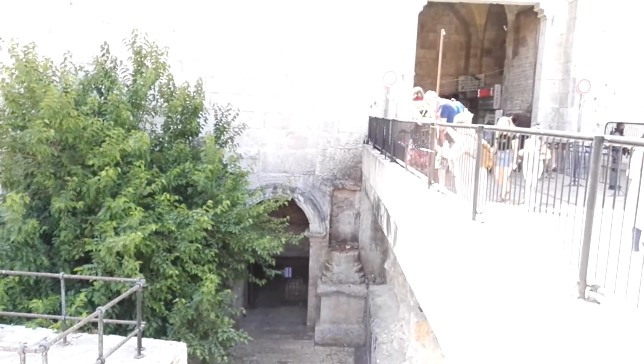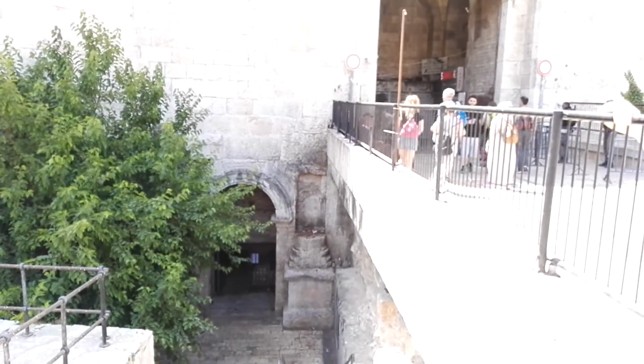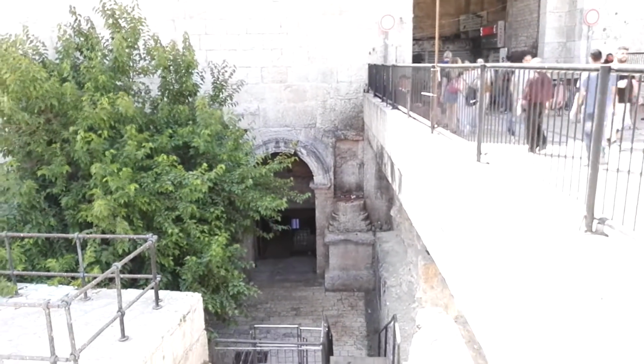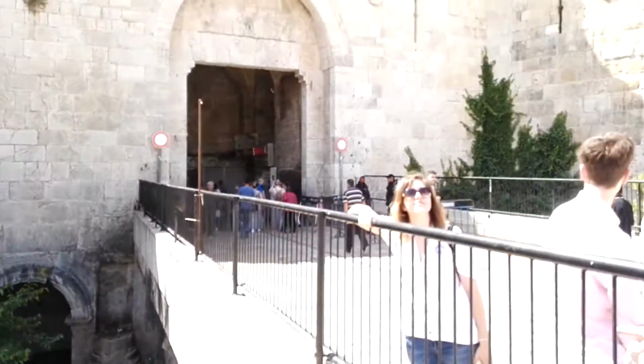The story of Jerusalem is building, destroying. Then in the 2nd century, Caesar Hadrian built here a beautiful gate. What actually is left from that gate is only that part. So that's Roman construction? Roman, totally Roman. Yeah. And this is Ottoman.